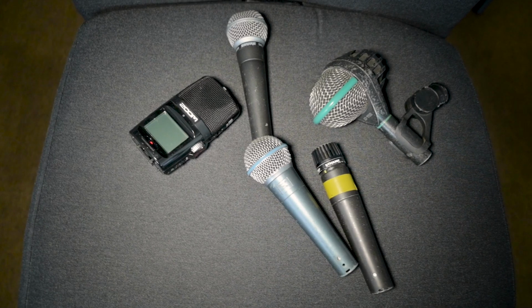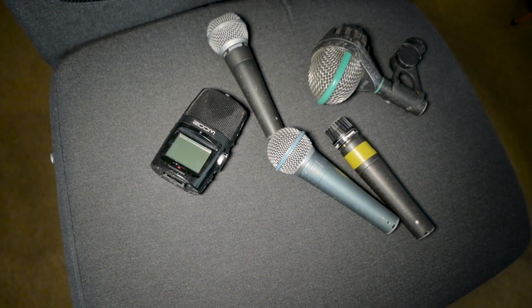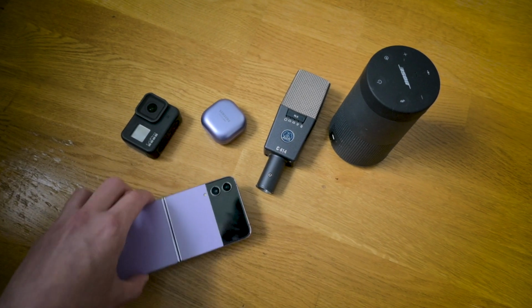Now I realized that I have quite a lot of stuff I could potentially test, even though some of it might not be stuff you might think of. But I narrowed it down to a few things. In general, I've tried to pick a collection of things that I think most people will have at least one of at their disposal, or at least can get hold of fairly easily. So hopefully that makes sense.